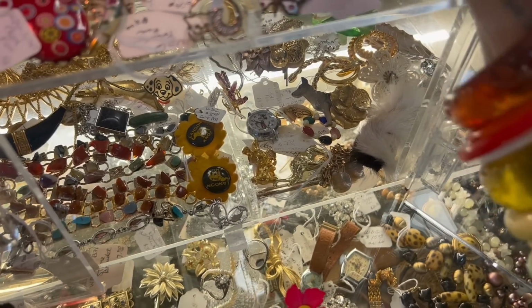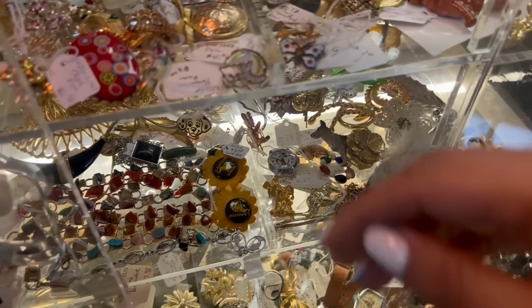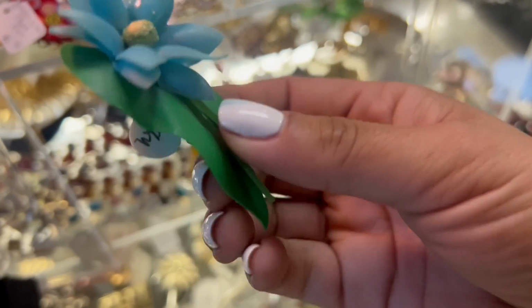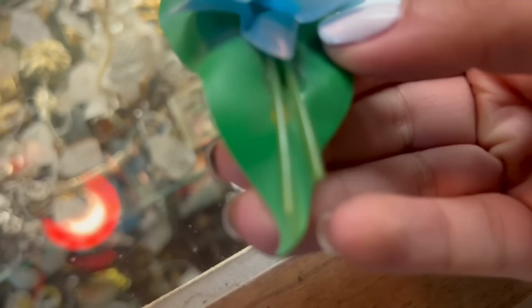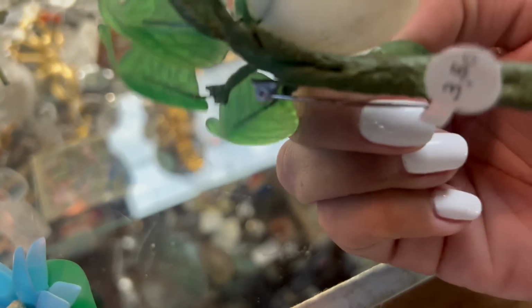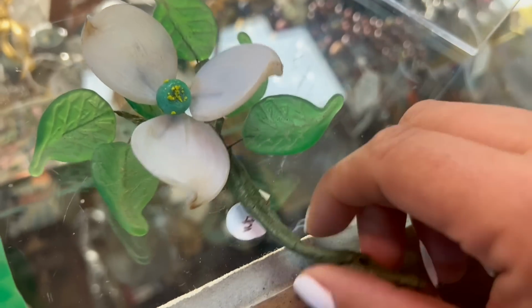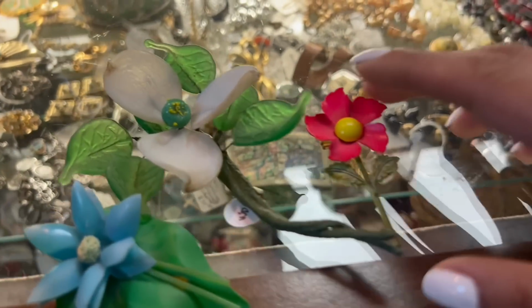See if I can find something. Of course. What is this one? Wow, it's like celluloid, I think. That's really interesting. Yeah, that's celluloid. That's $3.50. I'm getting that. And then this one, that's like glass, isn't it? Yeah, that's glass. Very cool. Again, at $3.50, I'll get that one. I wonder if they'll honor the $3.50.